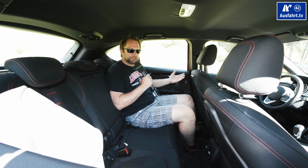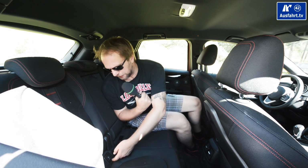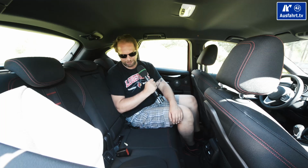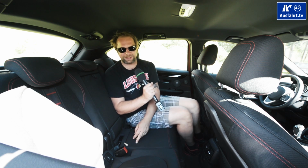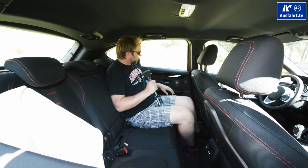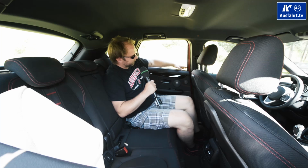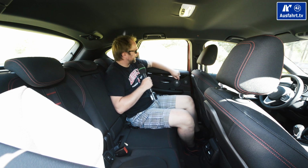Who's sitting most likely in the back? Well, the kids, of course. So you have Isofix mounts to place your child seats in a very safe way. The locks of the belts are pretty stable, so kids can buckle up easily. You have windows that roll down almost fully in the door, so you can even put your elbow outside.